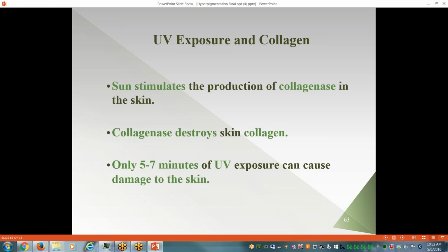UVA exposure and collagen. The sun stimulates the production of collagenase, which is in the skin, and collagenase destroys the skin's collagen. Only 5 to 7 minutes of UV exposure can cause damage to the skin.